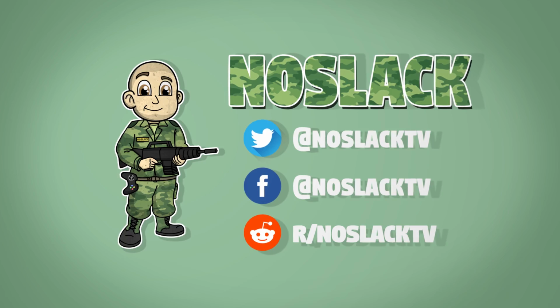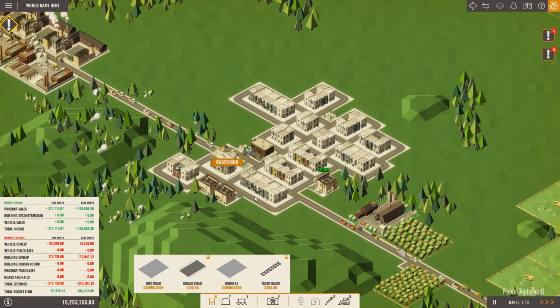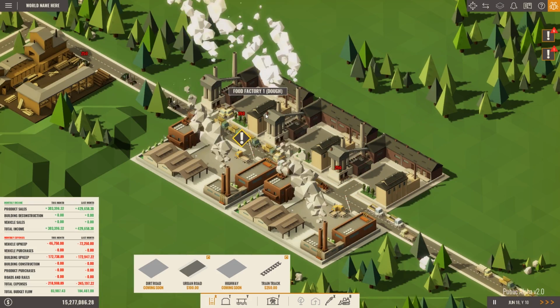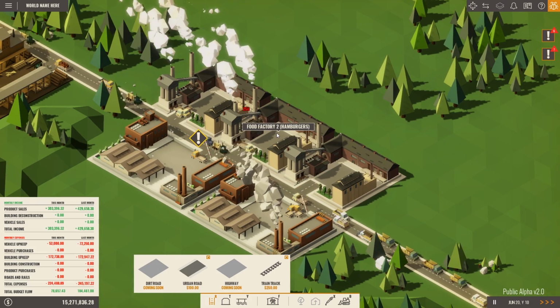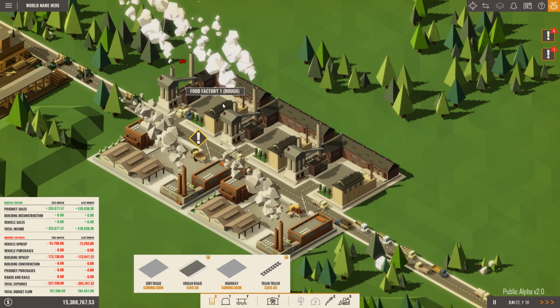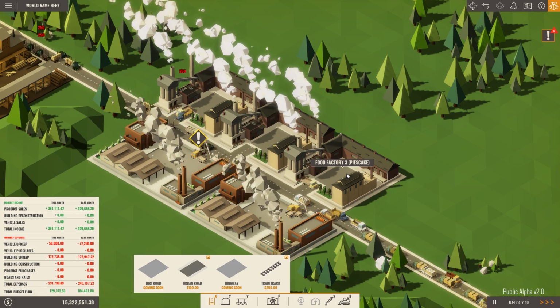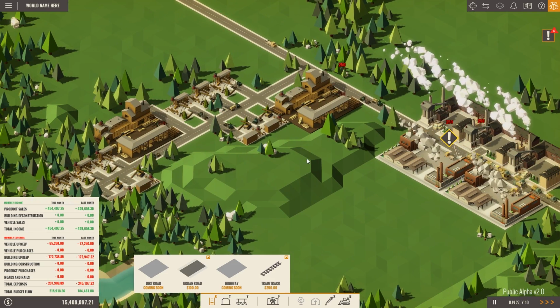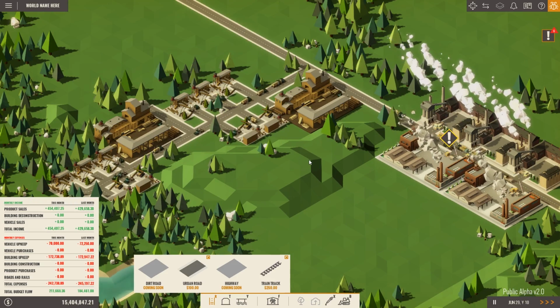Now, if you guys watched the previous 3 episodes, you will know that we started our focus on food factories, which are operating pretty dang well here. We've got the dough factory that supplies the hamburgers, and then we also have the dough factory that's supplying the pie factory. That is giving us a little bit of cash. Nothing spectacular, but it is making us a little bit of money.